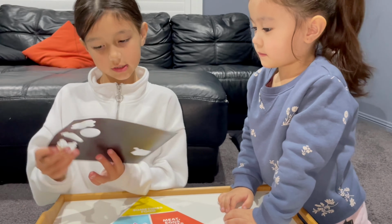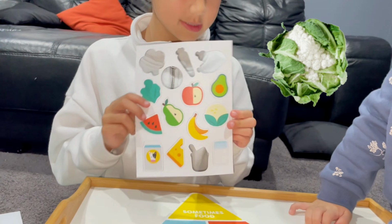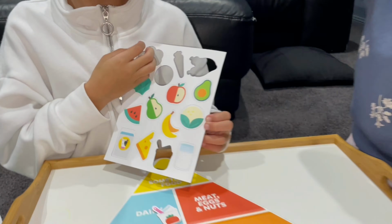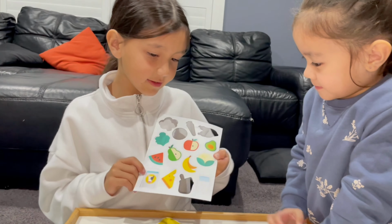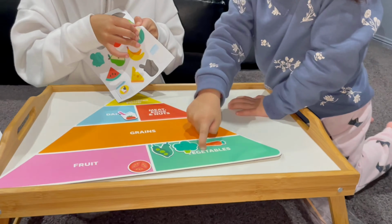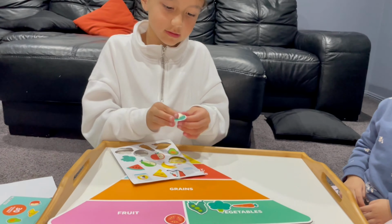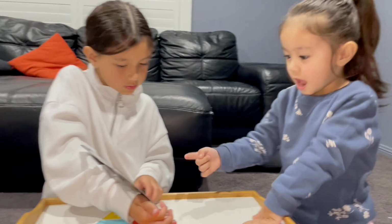Now it's my turn. So what's Ava picking? This one. What's that? I think it's cauliflower. Excellent. I think it's got a little smiley face on it. Yeah, it does. Oh, you've got a sad face, is it? I think it goes in vegetables. A green one? Yes. The green vegetables. Good job. Annabelle, your turn.